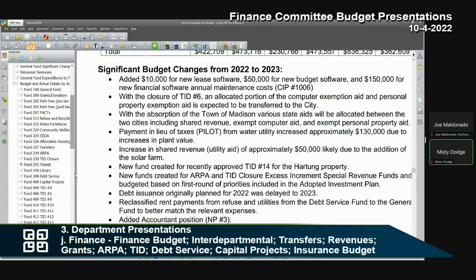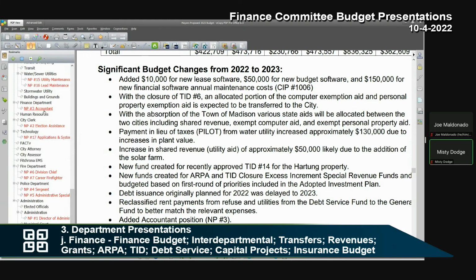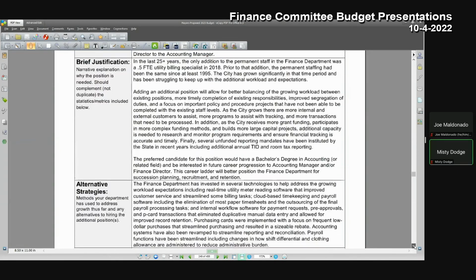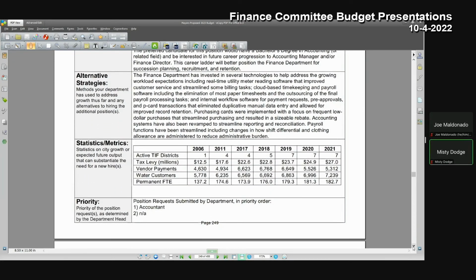One thing we didn't talk about in the beginning, which I probably should have, is the form was changed. In the past, we would have had these first two buckets or narratives on the form, but we did add an additional section for alternate strategies, so things that departments either have done in the past to address their growth or could do differently if this new proposal isn't approved. And then we added the statistics section. I know there's a lot of interest in numbers to justify the growth that the city has seen. So that was added on all of the new proposal forms as well. And then the priority of the positions if a department requested multiple.